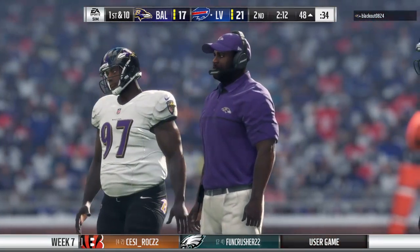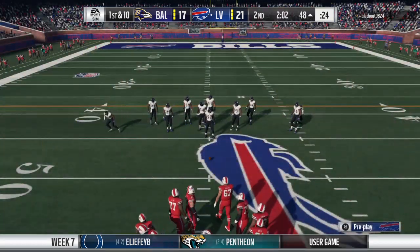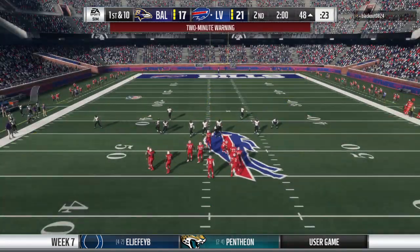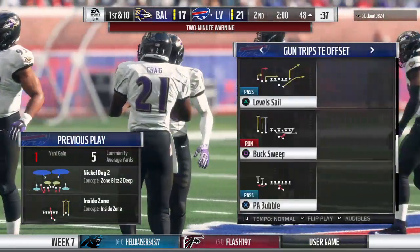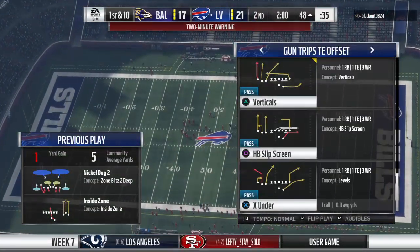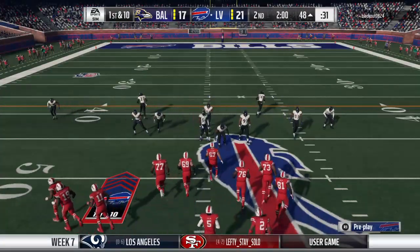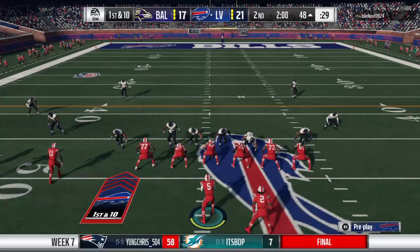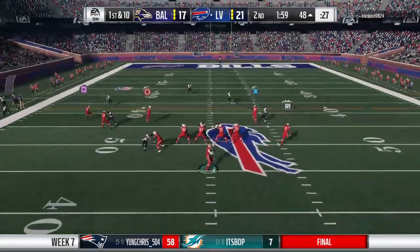Second and inches is oftentimes an invitation for an offense coordinator to take a big shot downfield because he feels like he can come back on third down and pick up the first down. But sometimes you just don't want to break tendency. Stay with what you are, stay with who you know, and go get the first down. That's exactly what they did. So 2 minutes to go in a wild first half. Back to the booth right after this.